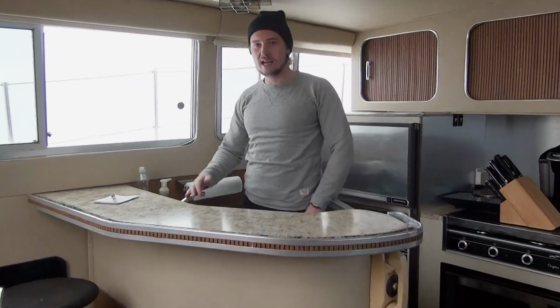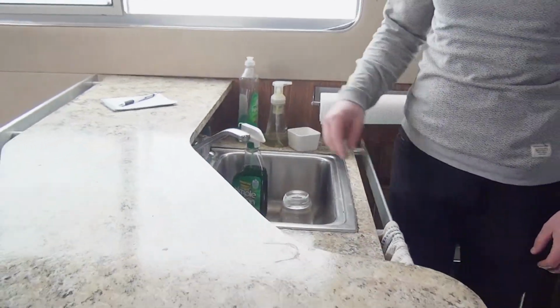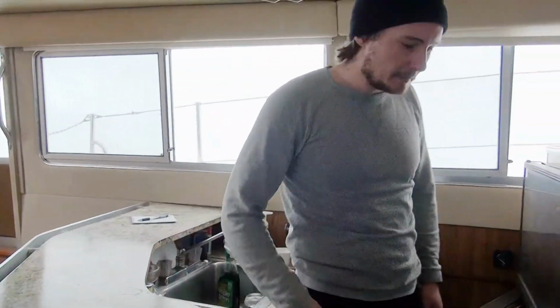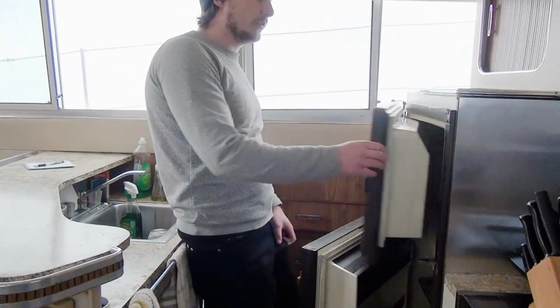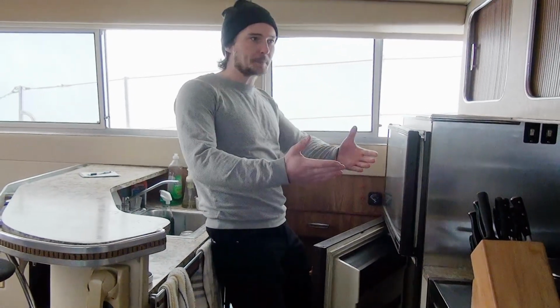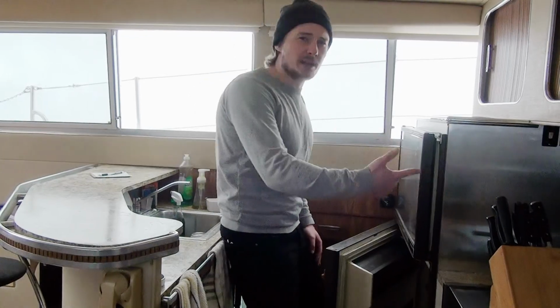Under this great peninsula, we've got this nice big, deep, wide, pressurized hot and cold water sink. You got a nice shelf underneath, and a full-size fridge, full-size freezer. Water gauge.